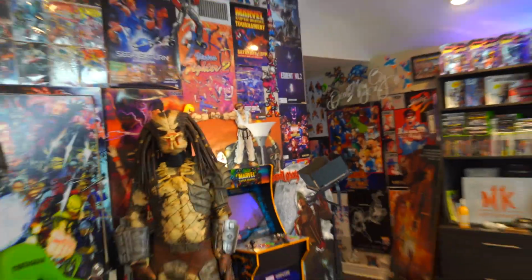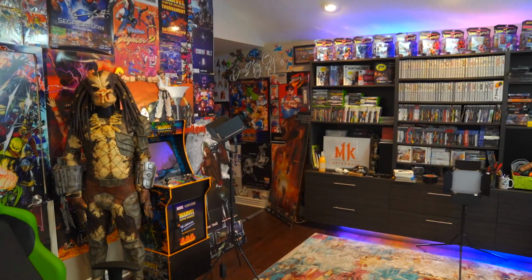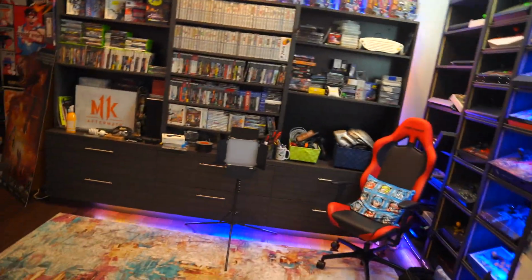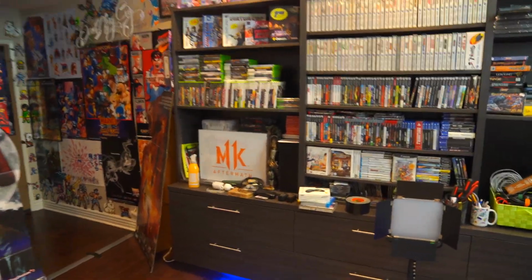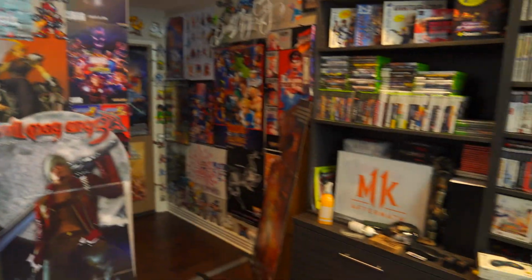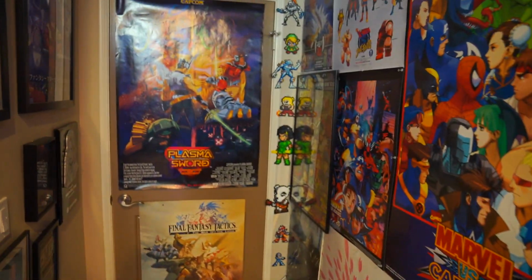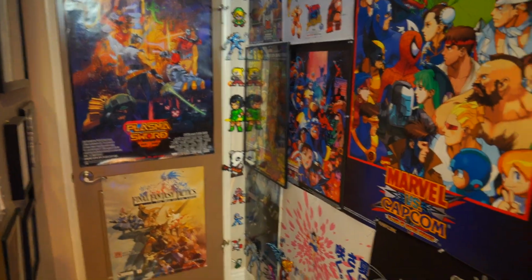Alright, so let's do this. 2020, the room tour. I can't get you guys a crazy wide shot of everything in here, but I got a bunch of lights on to show you what it looks like. And I guess we should start off at the front door. That would make sense. So, this area has actually changed a lot over the past little while.